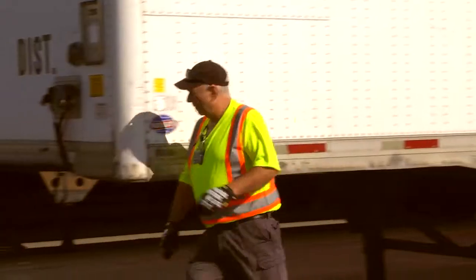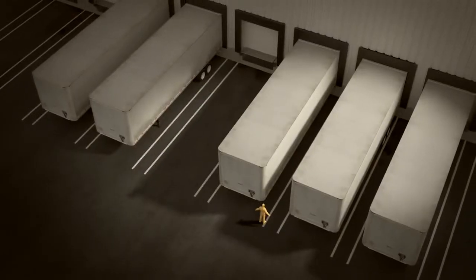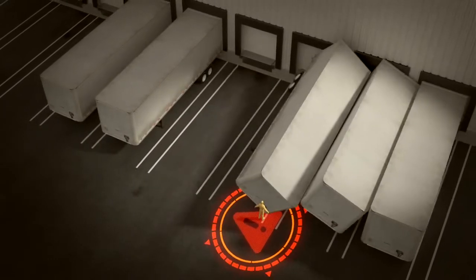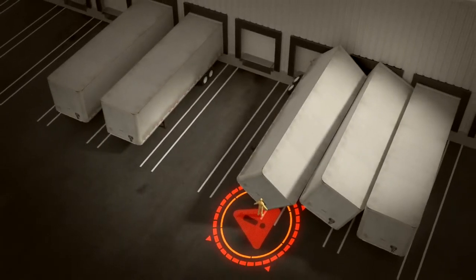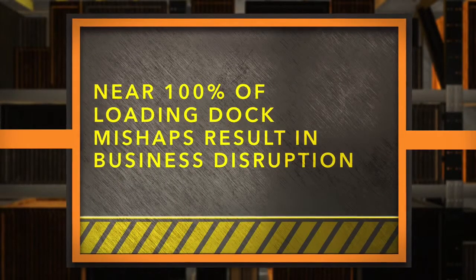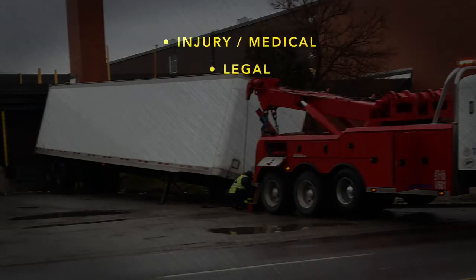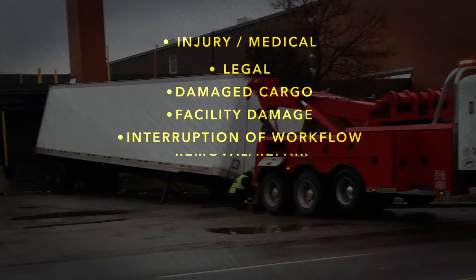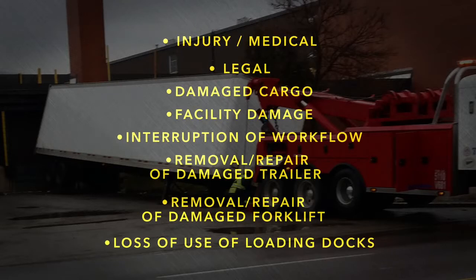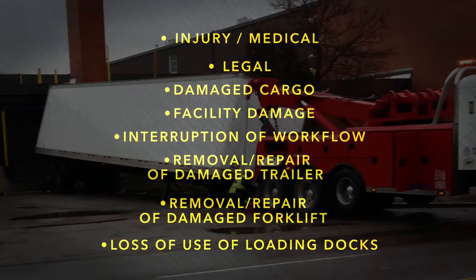In any trailer failure, the risk to your people is great. But business can be drastically affected too, as one or more docks can be put out of commission, resulting in lost productivity. Unexpected costs from a dock mishap can add up. Stop to ask yourself, how would your company handle the financial impact of a loading dock misfortune, which can easily hit six figures?